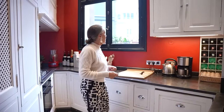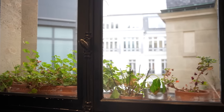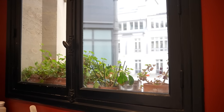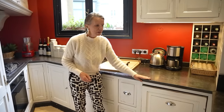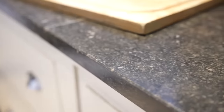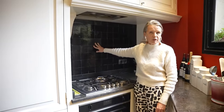So here it's really the technical part of the kitchen where you work. So there is a view on the courtyard. And for the plan de travail, I use what we call la pierre bleue de Belgique, this blue stone of Belgium. I like it because it's very natural and you have a lot of motifs on the stone. And for the wall here behind the heater, I have some zellige, black zellige, very rustic.